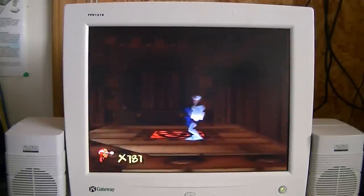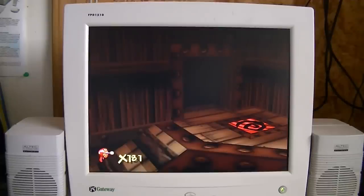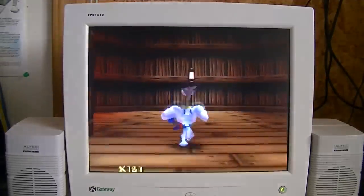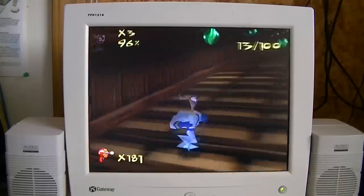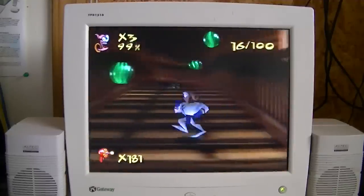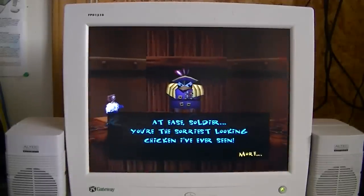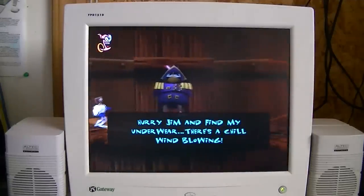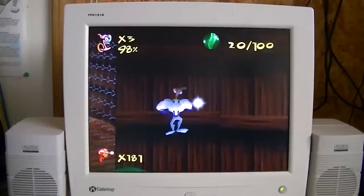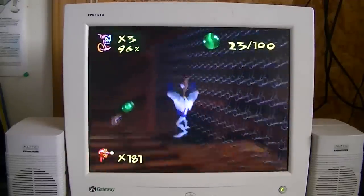In the original Earthworm Jim, you launch a cow, and in this one you launch refrigerators. Not as glamorous, if you ask me. Yes, those barrels can hurt us. No! As you just saw. Okay, we gotta find a chicken's underwear. Never thought I would ever use those words in a sentence. No! Quit getting hurt.